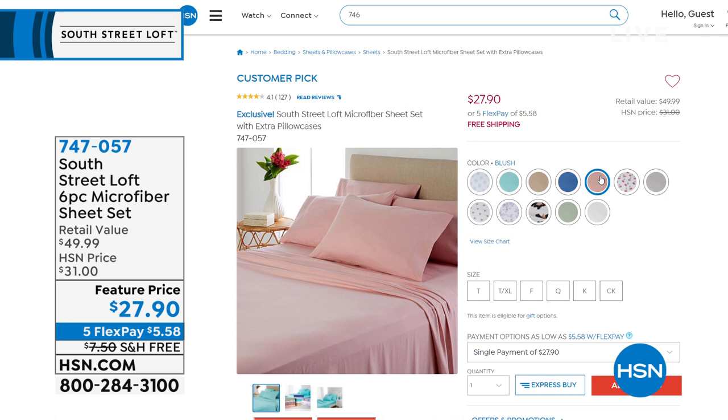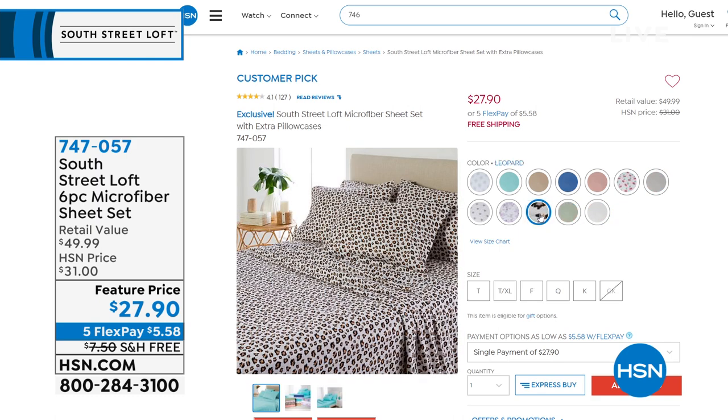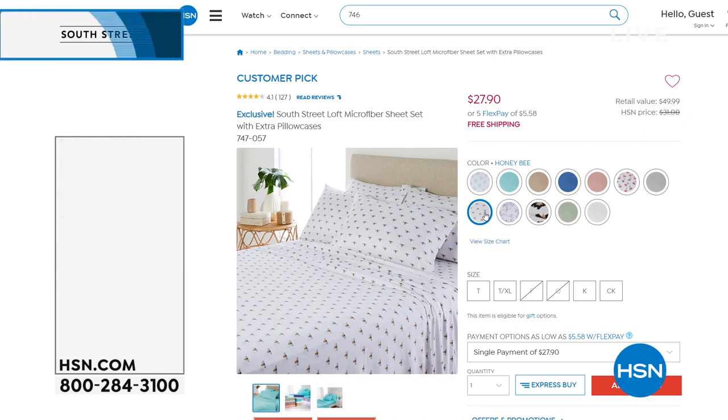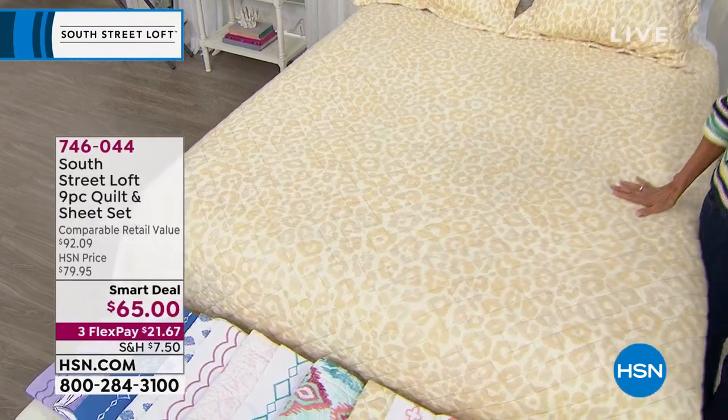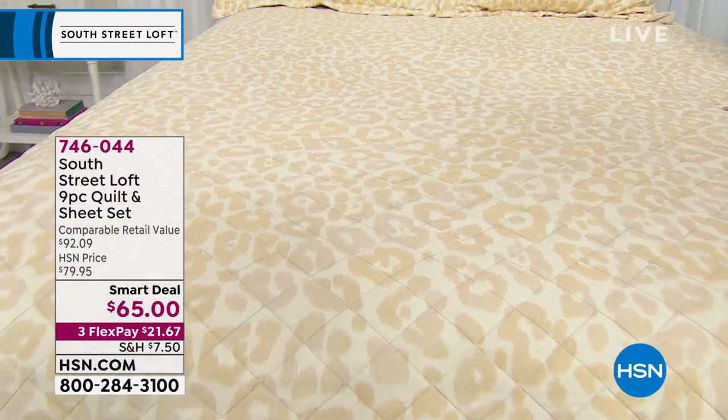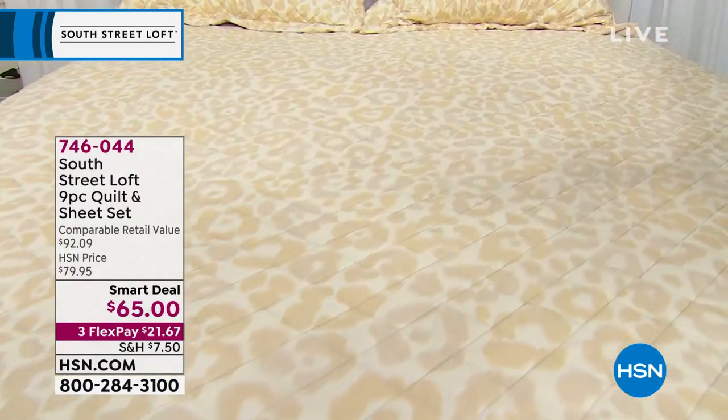$27.90, and 5 flex pay, guys. And then right before the show, we added free shipping and handling. So that is an extraordinary buy of the hour. So, okay, now, also coming up a little bit later on, this is one of those values that every now and then you will find, you're like, are you kidding? This is an entire 9-piece set.